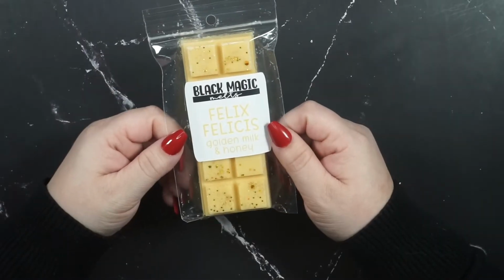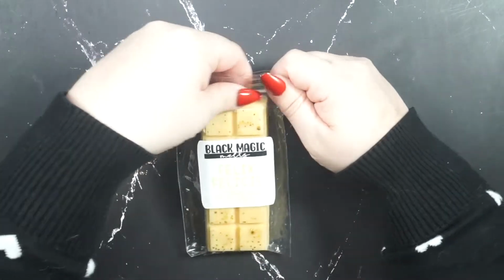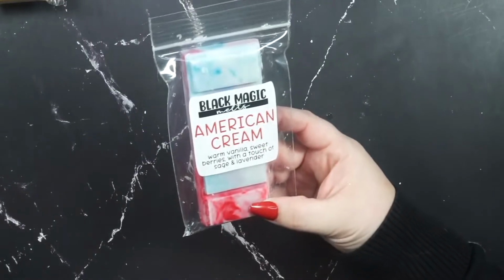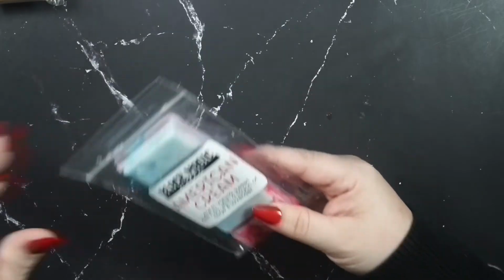Then I got Felix Felicis. I don't know how to say that, but it is golden milk and honey, and I thought this would be a perfect bathroom scent. Oh yeah, that is very, very relaxing. Gonna be perfect for the bathroom. And then also I thought American Cream would be perfect for the bathroom. It's warm vanilla, sweet berries with a touch of sage and lavender.